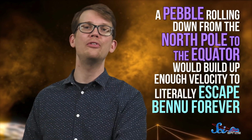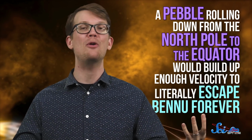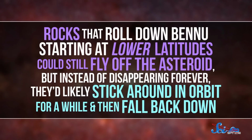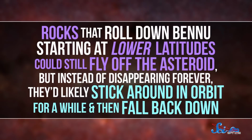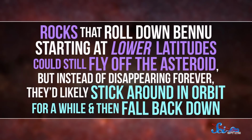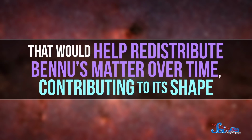The spin also means that a pebble rolling down from the North Pole to the equator would build up enough velocity to literally escape Bennu forever. That seems like it should be a mechanic for a Super Mario Galaxy game, but it's a real thing. Gravity is nowhere near as strong on Bennu as it is on Earth, so seemingly weird stuff can happen. Also, this phenomenon can most likely explain the asteroid's weird shape. Rocks that roll down Bennu starting at lower latitudes could still fly off the asteroid, but instead of disappearing forever, they'd likely stick around in orbit for a while and then fall back down. That would help redistribute Bennu's matter over time, contributing to its shape.